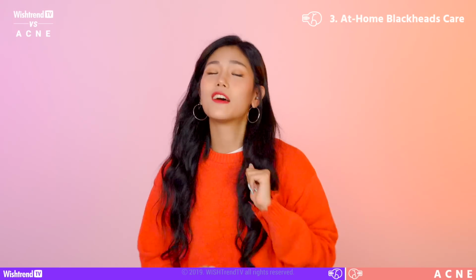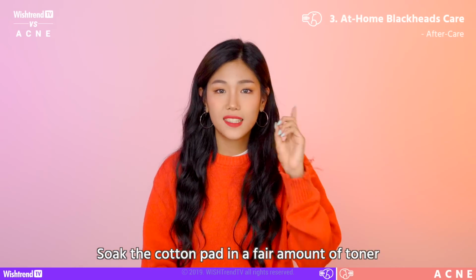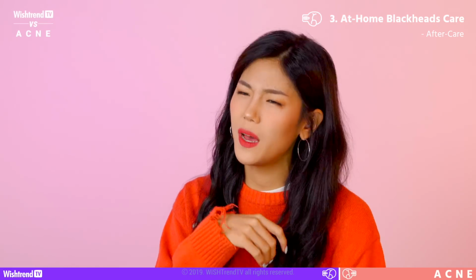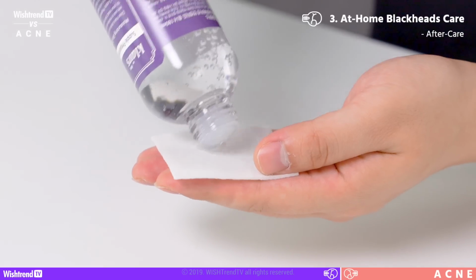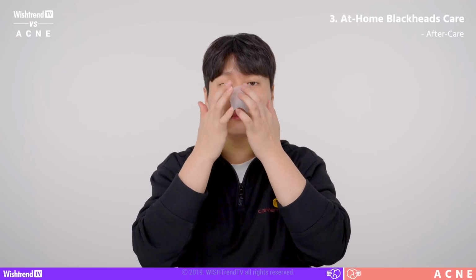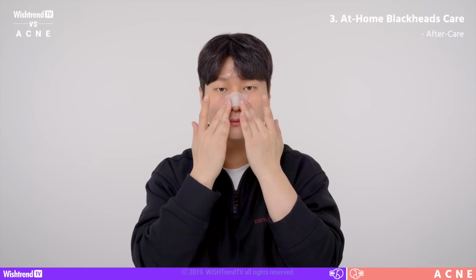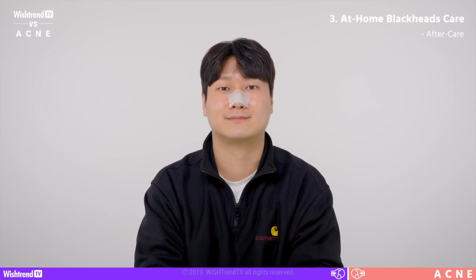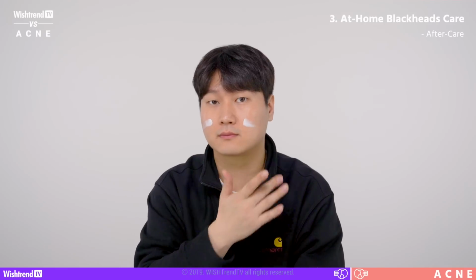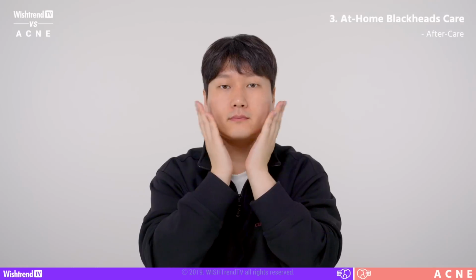Number 3, blackhead removal aftercare. Soak the cotton pads in a toner with hyaluronic acid ingredients and put it in the fridge for about 5 minutes. And when it's ready, put it on the area where blackheads were extracted. And then apply gel creams such as Cica Bombs that have a lot of moisture, or a mild moisturizer.